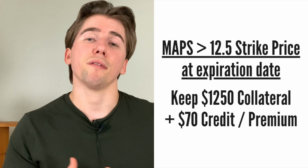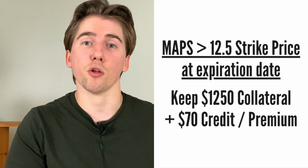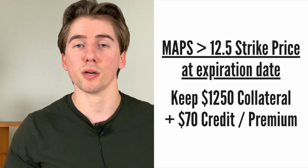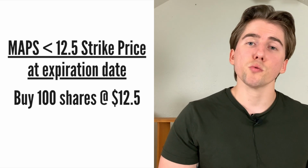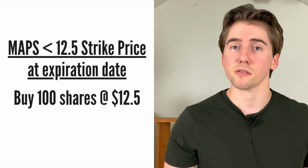If MAPS is trading above $12.50, my strike price, on my expiration date, I get to keep the $1,250 that I had to put down as collateral, and I get to keep the $70 that I was paid in premium. However, if MAPS is trading below $12.50, I'll have to buy 100 shares of the stock at $12.50. This is going to be the case for all cash secured puts. When the stock price falls below your strike price and stays below it at the expiration date, you're going to have to buy 100 shares at the strike price that you chose.